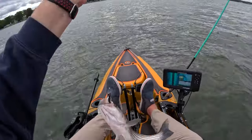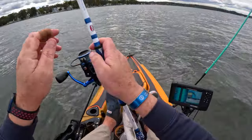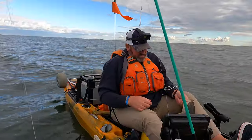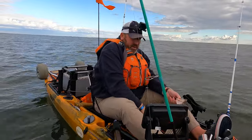Oh yeah, you're definitely a keeper. Not today, but it's a good sized fish right here. All right, we just got a fish on the cast, and it's not a small one. Not a small one, I like it.